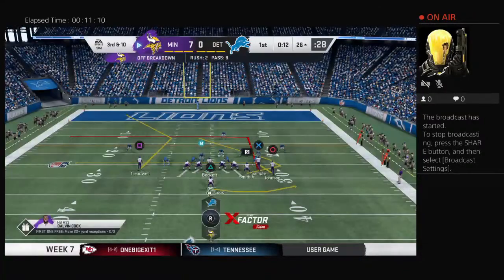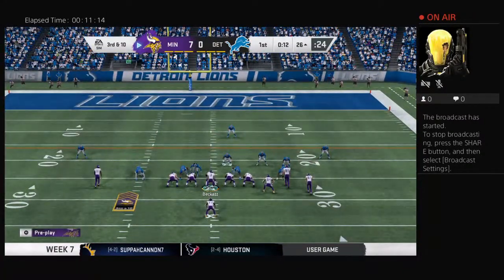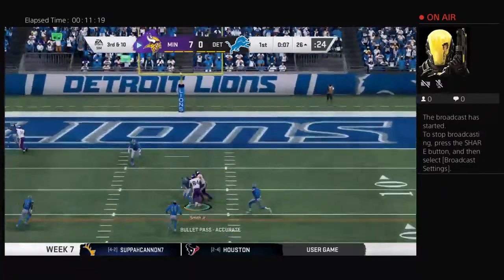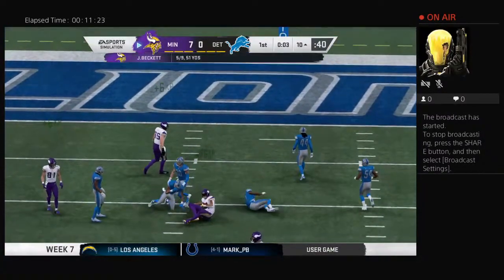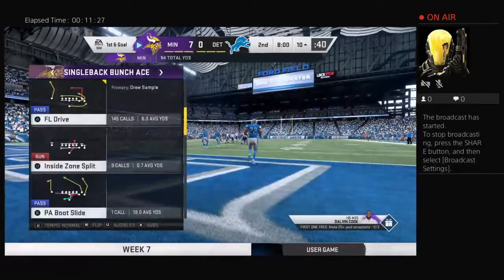Here comes the 7th play now of this drive as this is 3rd and 10. They'll look to throw here. The open man is Smith. And they'll get this down to the 10. They're able to convert on third down, and that sets up a 1st and goal.